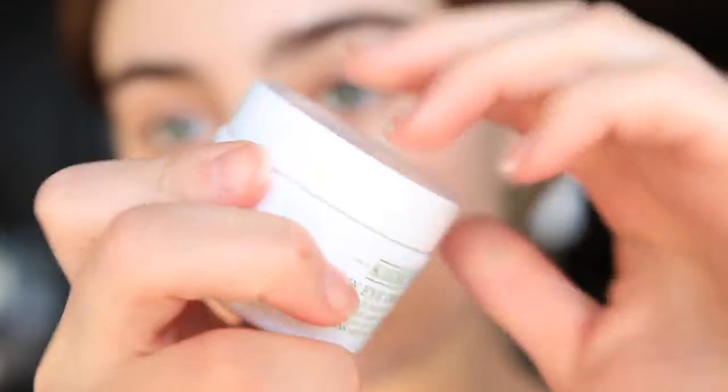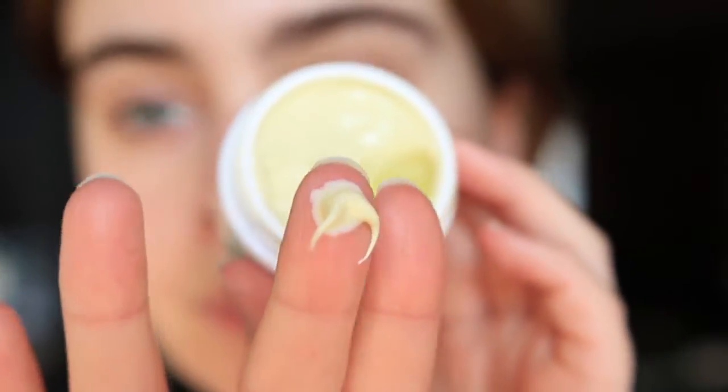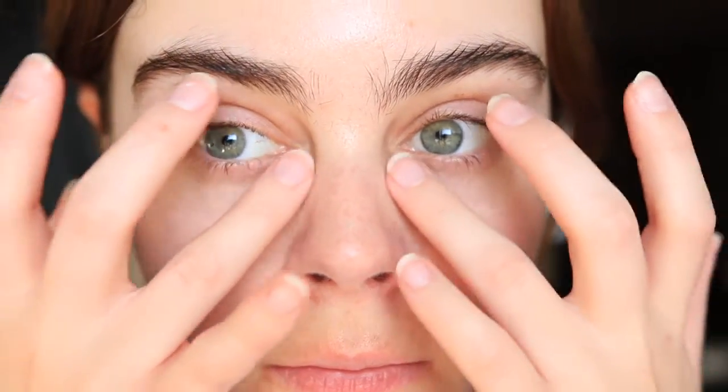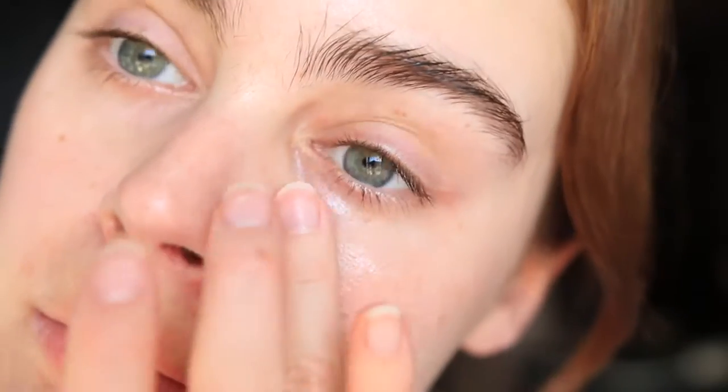This is actually formulated with shea butter, which I'm a huge fan of because it has a lot of fatty acids. So it's really good at repairing the skin and keeping the skin barrier function in tip-top shape. But as in the name, it also has avocado oil, which I love as well because it's very rich in antioxidants. This eye cream is great for keeping the eye area protected, but also helping it repair itself. This is a really rich eye cream, so you really don't need that much, which also means this is going to last you a long time.